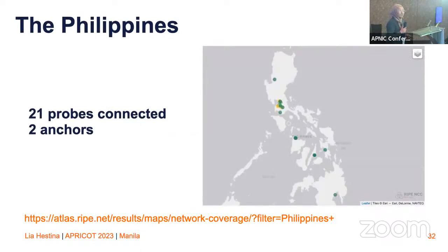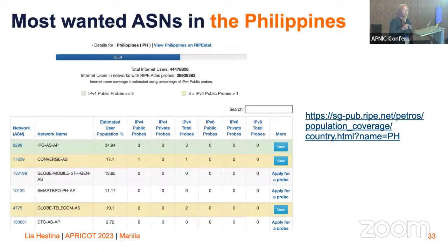And now a bit of a view into the Philippines and Southeast Asia. Right now we have around 21 probes connected in the Philippines, and we have 2 anchors. So we would like to get more coverage of RIPE Atlas, because right now, as I mentioned earlier, the density is in Europe and North America. So that's why I'm here talking to you, so that you will be interested in RIPE Atlas, and you can use RIPE Atlas as well as help us connect RIPE Atlas probes.